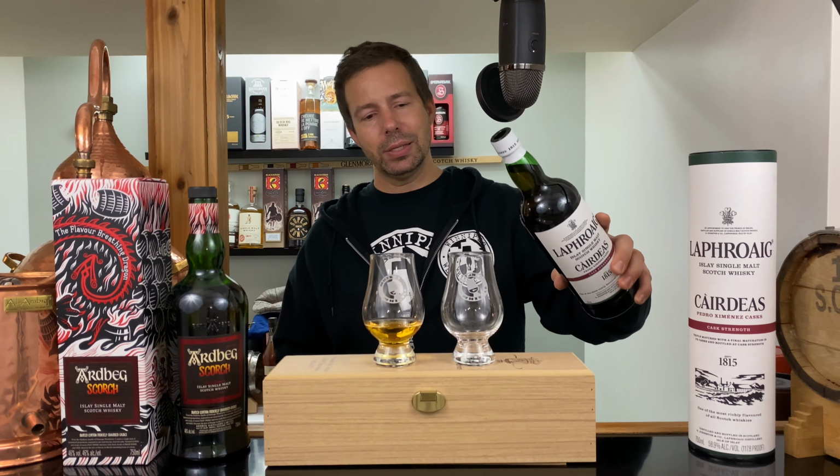Now, we probably have some color added here with the Laphroaig. That's a Beam Suntory kind of practice. It'd be so nice if they would do away with that. Let me just make sure that I'm not talking through my butt here. Yeah, I believe there is color added there.